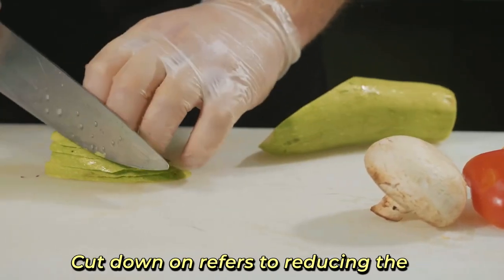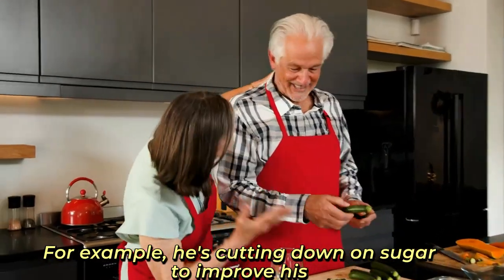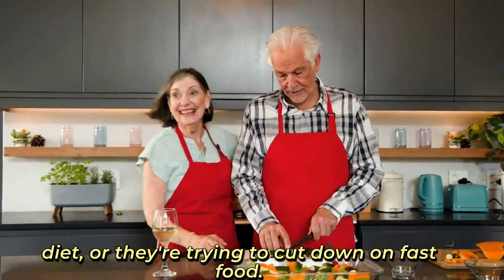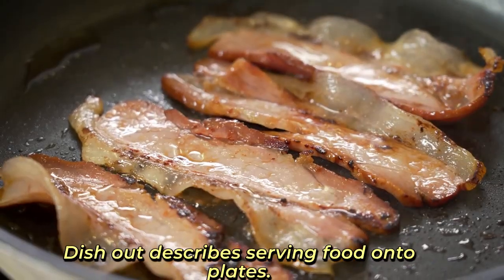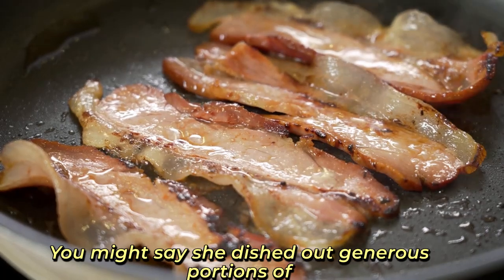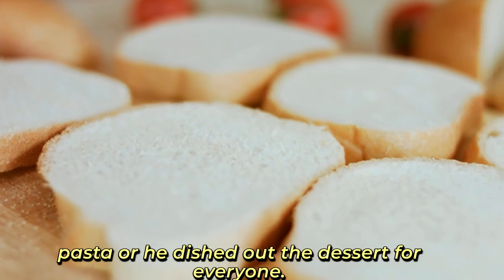Cut down on refers to reducing the amount of something, often for health reasons. For example, he's cutting down on sugar to improve his diet, or they're trying to cut down on fast food. Dish out describes serving food onto plates. You might say, she dished out generous portions of pasta, or he dished out the dessert for everyone.